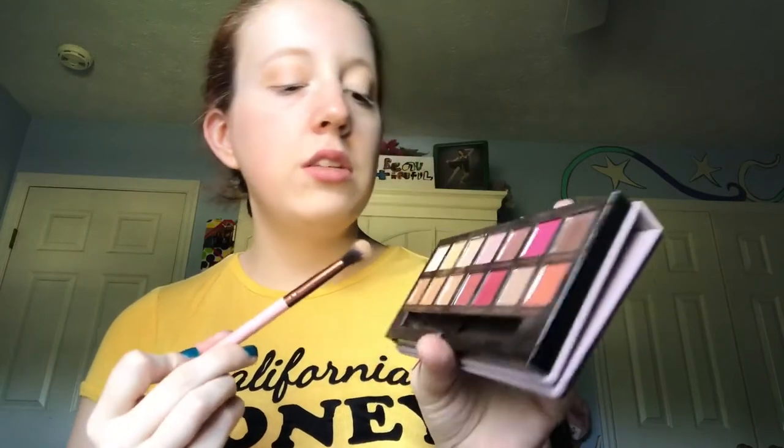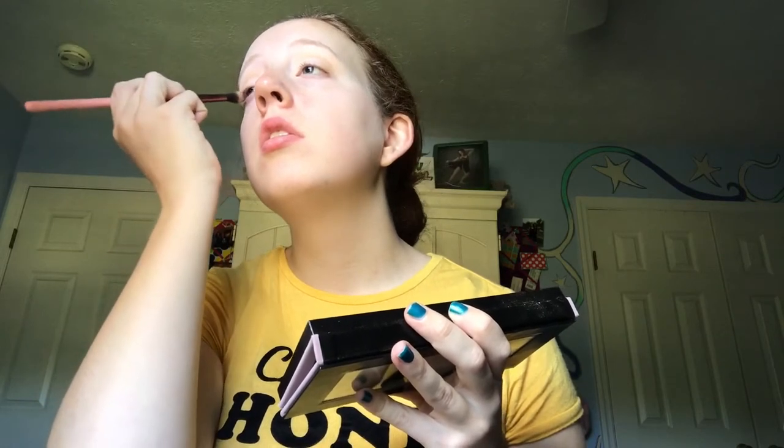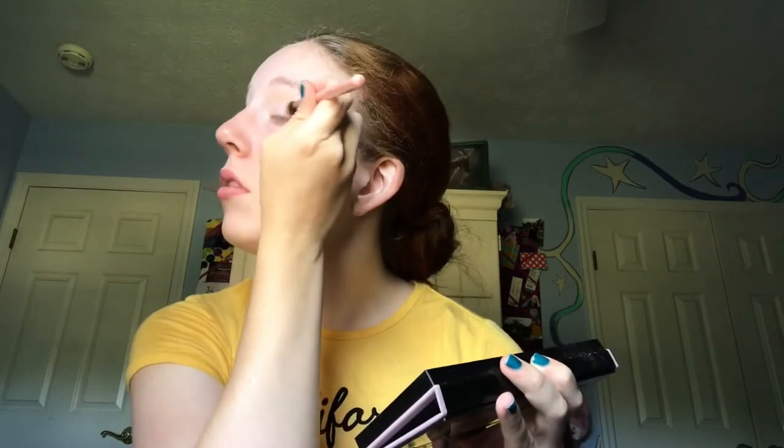Now I'm gonna take Burnt Orange and just apply that to the outer V, the outer portion of my eye, I should say. Hopefully this look turns out.